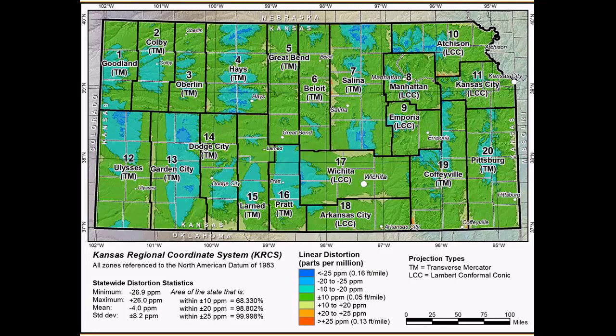Now the interesting thing is, I'm going to change this map. Now you see the pattern of colors. Here's Great Bend. It's right on the edge, just outside that orange. It's right on the edge at about 120 parts per million. If I switch to the statewide Lambert, the old one, look, it's the same kind of spot. Everything changed, but here it is again, just outside the orange, just outside 120 parts per million.